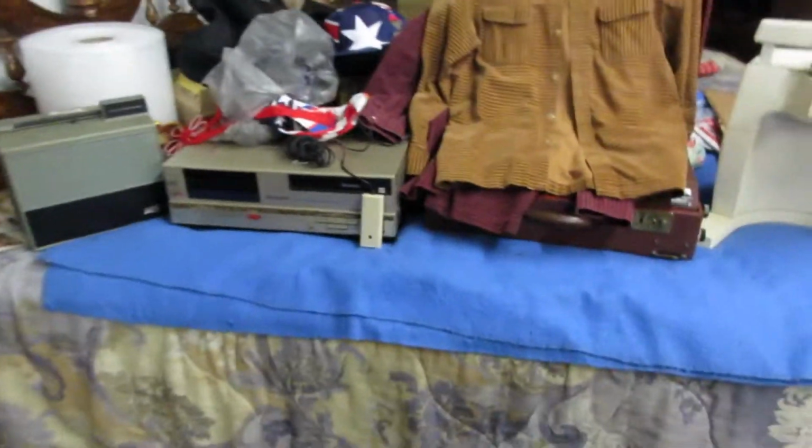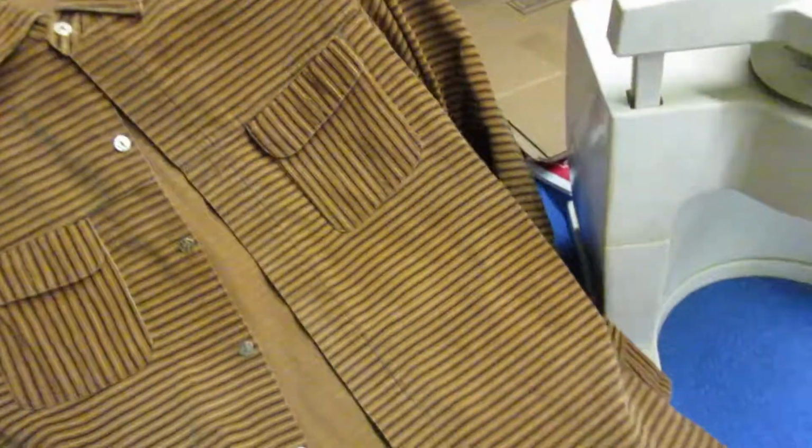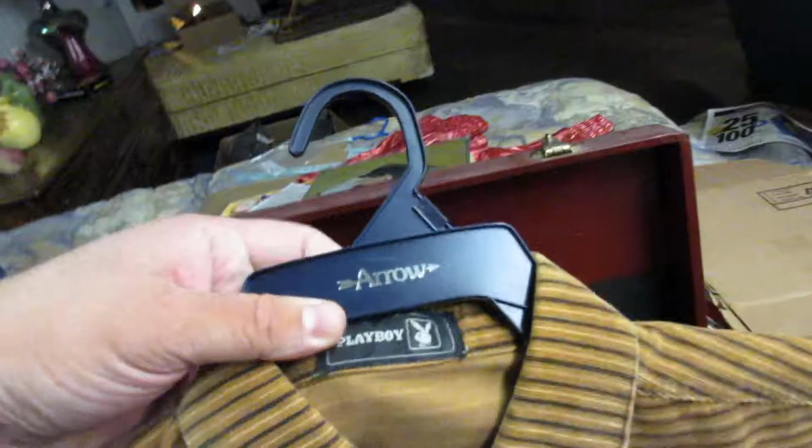Most of what you're going to see here, I'm going to start with an estate sale I went to this morning. That's where most of this came from, the same estate sale. A couple of vintage men's shirts. Everything was half off today. The clothing was originally $1, but half off, so I got these both for 50 cents. And look at the brand there. Playboy. Both of these. I didn't even know they made clothes like this.